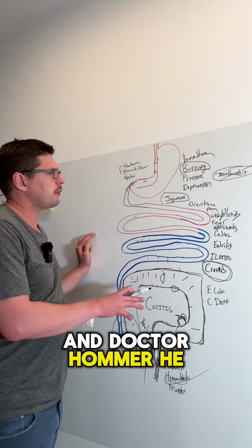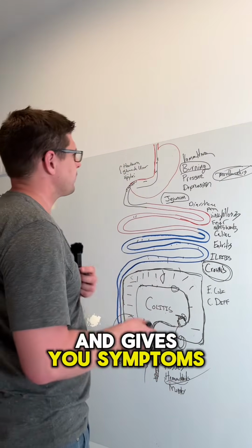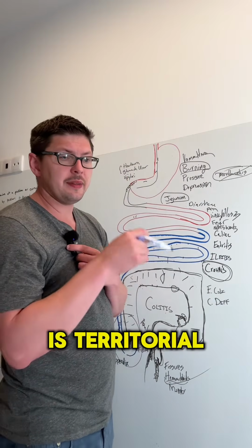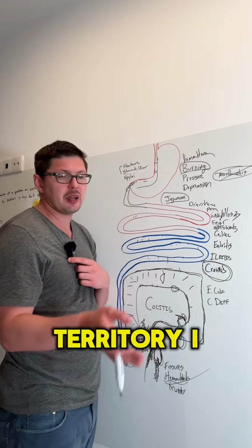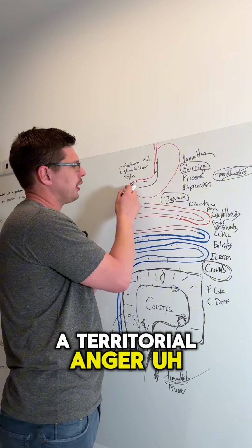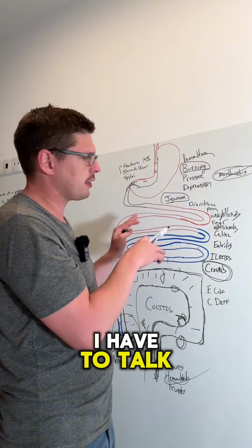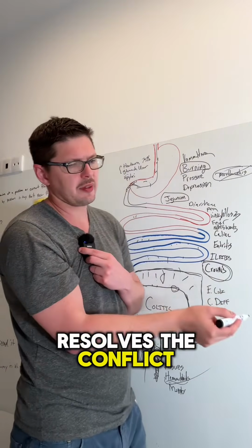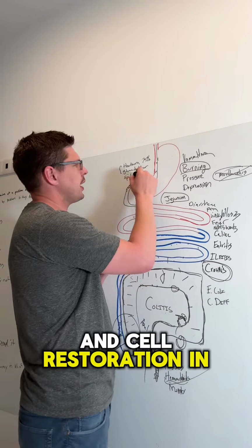And Dr. Hamer labeled the conflict that puts each of these organs into overdrive and gives you symptoms. So for heartburn or stomach ulcers and H. pylori, the conflict for this is territorial anger. Anger in the territory. And very rarely it's an identity conflict. I don't know what territory I belong to. But 75% of the time, for men, it's a territorial anger. For women, it's 50-50 whether it's going to be an identity conflict. And that's very complicated stuff that I'd have to talk to somebody one-on-one to figure out. When the conflict is active, you're going to feel burning pain. And when someone resolves the conflict, they're going to feel a pressure pain. It's cell minus in the conflict active phase and cell restoration in the healing phase.